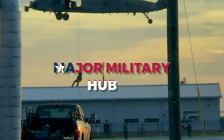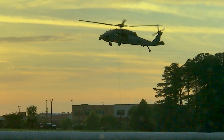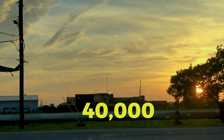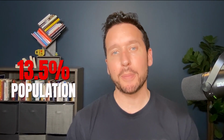Hampton Roads, Virginia is a major military hub. It might be the largest military transit area in our country. This area is home to about 80,000 active duty military personnel. We have about 40,000 civilian personnel in the area as well. Veterans make up about 13.5% of our population, which is double the national average.